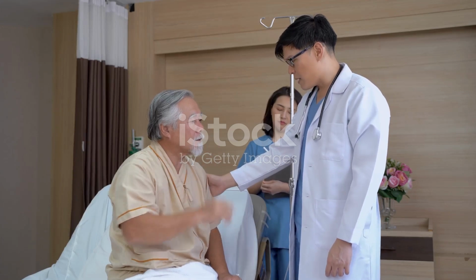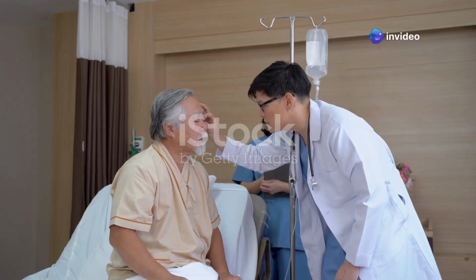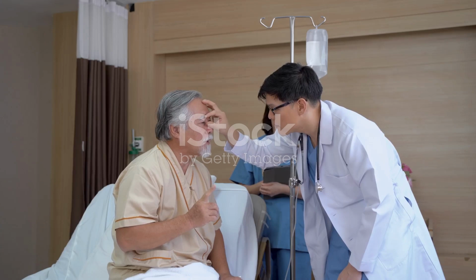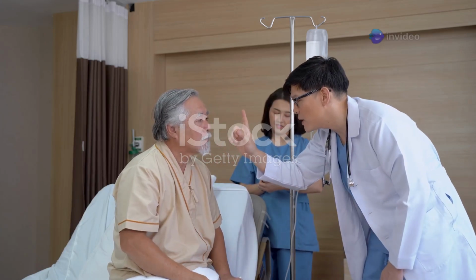Let's consider a real-world scenario. A patient arrives at the hospital with symptoms that suggest pneumonia, such as cough, fever, and difficulty breathing. The doctor carefully examines the patient, listens to their symptoms, and orders diagnostic tests to confirm the diagnosis.